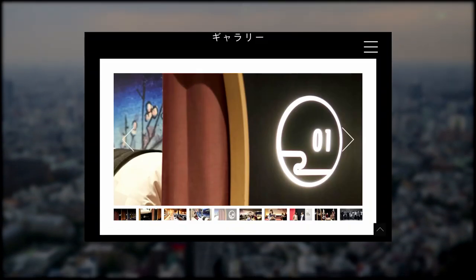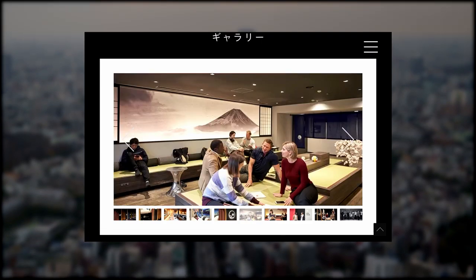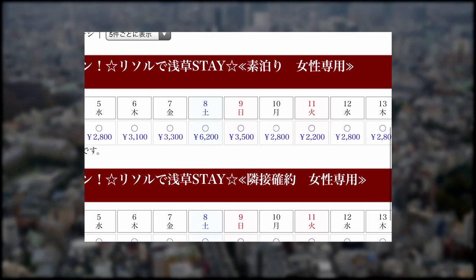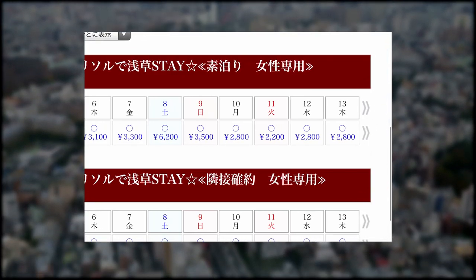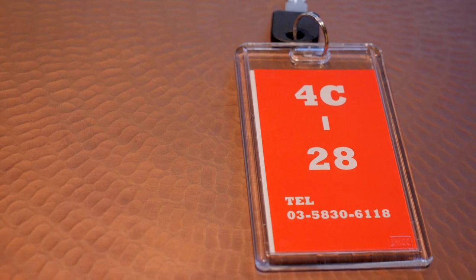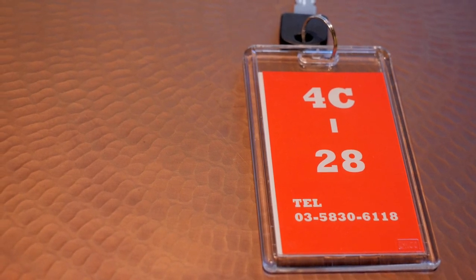I was able to find a super attractive rate at 2,500 yen per night, even though the average price also remains quite affordable. At check-in, we receive a magnetized card, which we use as a key.